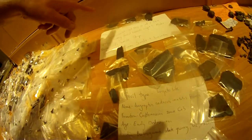But that's not it. Now we've got Australia, Lauren and Joss. They sent me some graptolites. I'm probably saying that wrong, but check these out, all the way from Australia. That's pretty cool. And then, let's hop over to England.